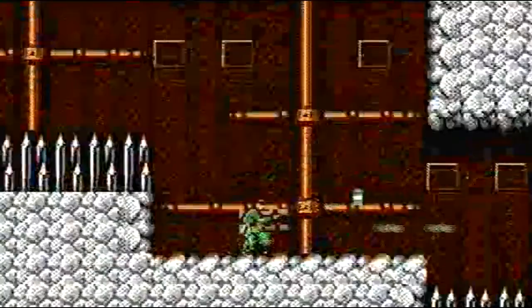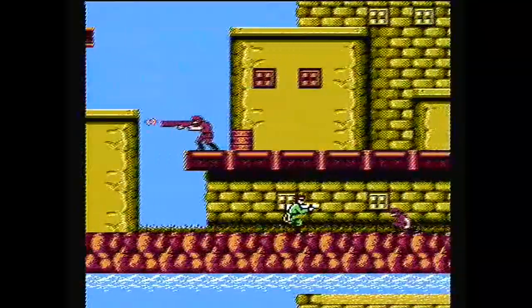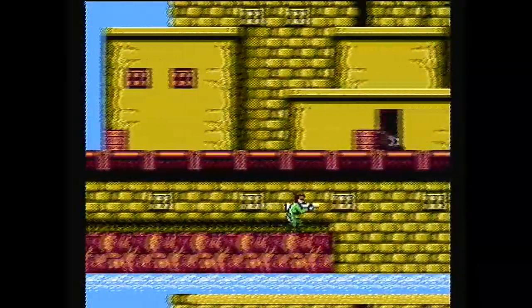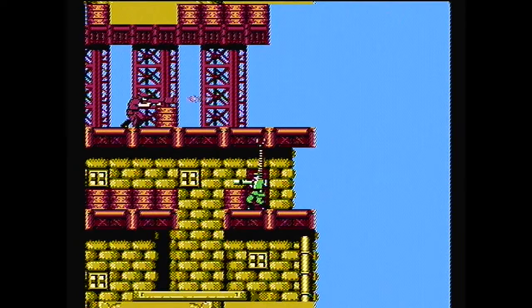Mistiming jumps and bumping into walls are sure to lose you many lives, especially since your character dies in one hit at the start of the game. Luckily, however, you also start off with the basic gun. Most enemies take a few hits to kill and drop this bullet-shaped item. But this isn't ammo, as your gun fires infinitely.